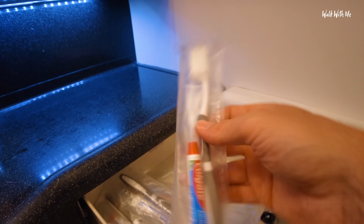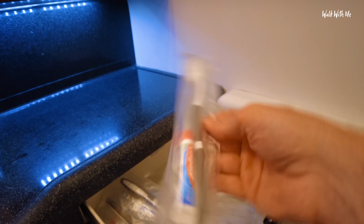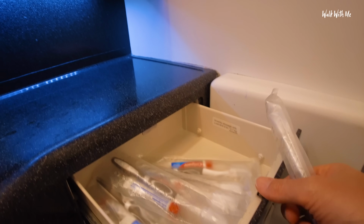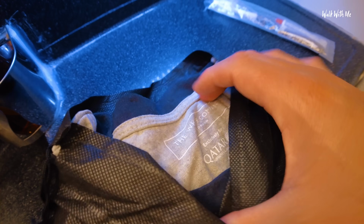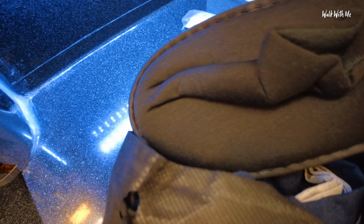There's loads of toothbrushes in here. I'll take one of these. I could do with a new toothbrush. There's loads in there. Right, let's go change. And we get slippers. They never look very good on you though, do they?